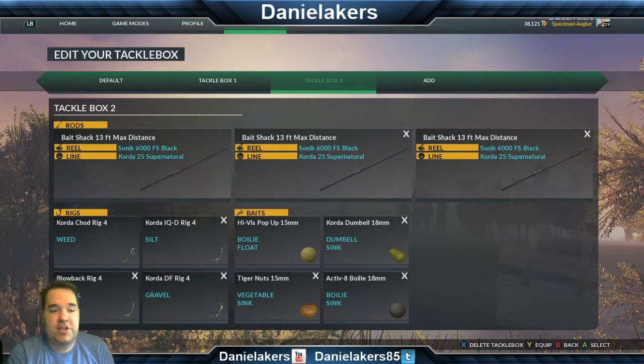The line I'm using is Kyoda 25 Supernatural. Now I've always found that line is double strength. It's the strongest line in the game, and I find it's perfect for playing these carp, bigger fish. Like when I caught the 100-pound catfish, must be about 6-7 months ago now. We used this line. I tell you one thing, we played it perfectly. We played it for about 20 minutes.